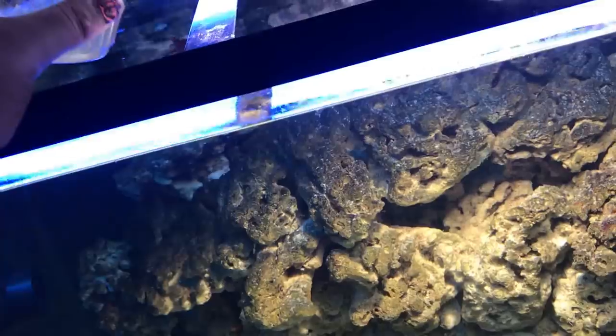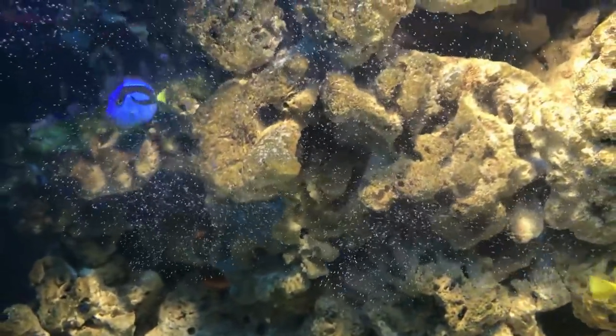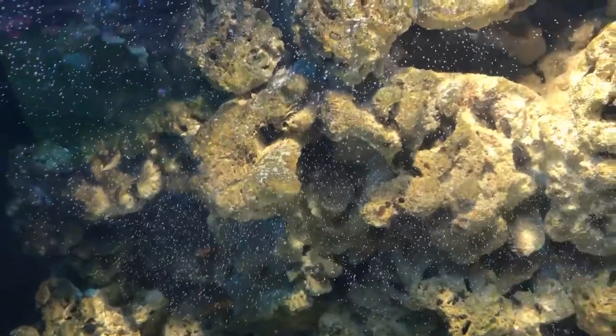So far, everything has been going well. I've had everyone in there for about 2 months now. They're all alive, they're growing, they're chubby, they look healthy. Everyone's thriving. So whatever I'm doing, it's working.